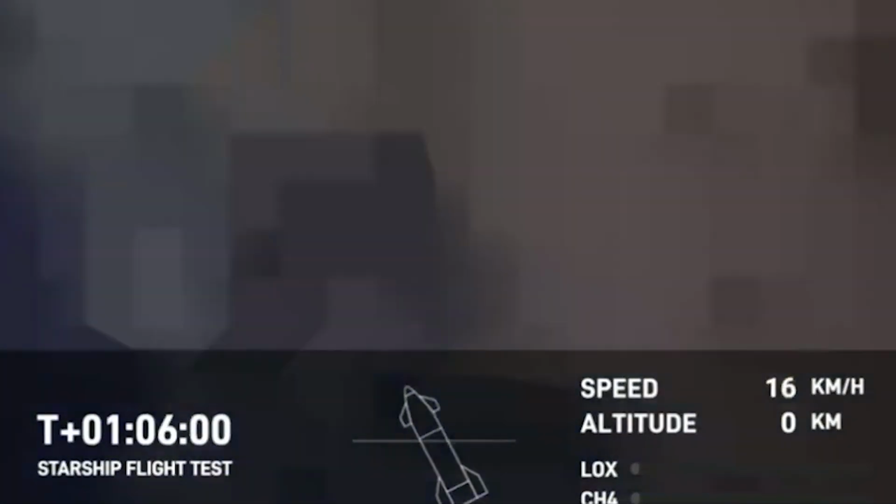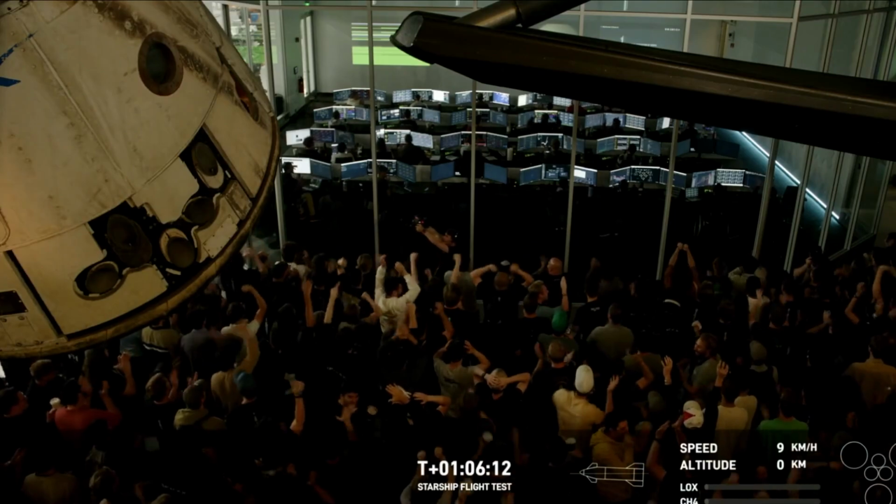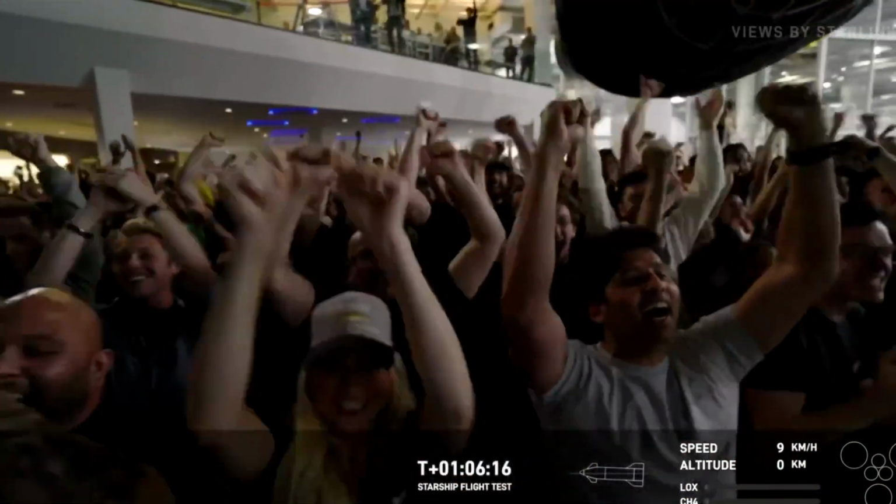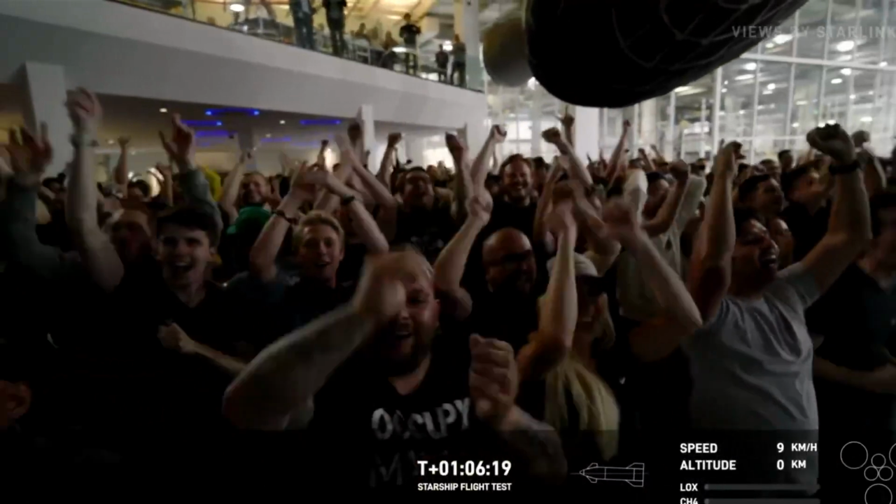Here you can see it. Yeah, almost. And boom, on the side of the ship. Yes, so seeing this was really, really insane. Like, nobody would have thought that they would accomplish these 2 milestones, the splashdown of the booster and the Starship, on the same test flight. And the reactions were so great. Like, let's have a listen, guys.